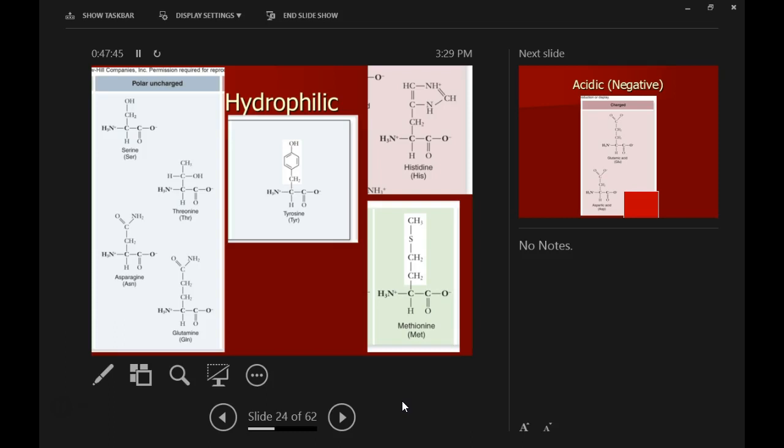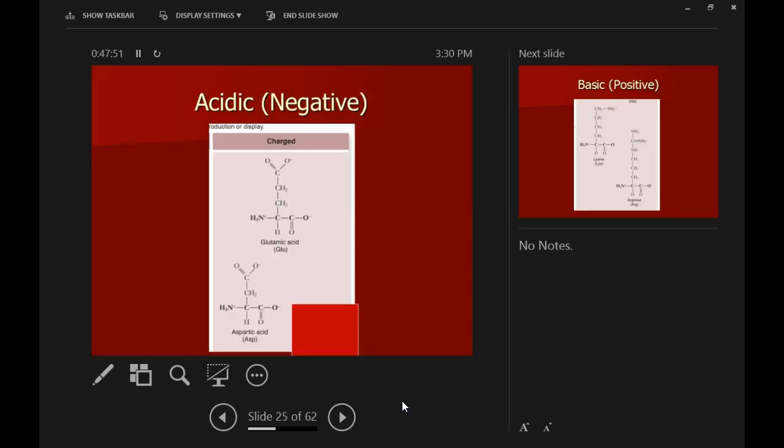Okay. So we've got our two rules for folding. And as you can see, we've done most of the things. We had 7 on the first one, 6 on the second. That gives us 13. So we're getting close to the 20. The next ones are what we call acidic ones. And the great thing about that is you'll notice that they have acid in their name. That would not be hard. Glutamic acid and aspartic acid.